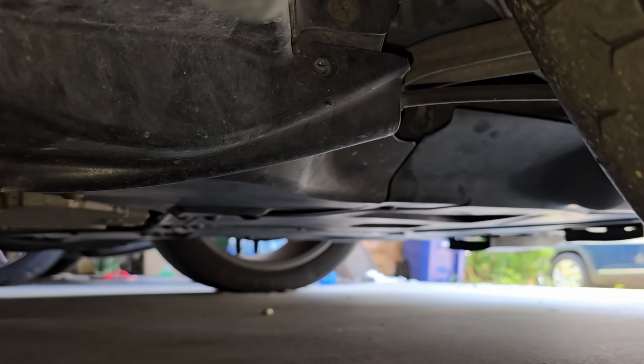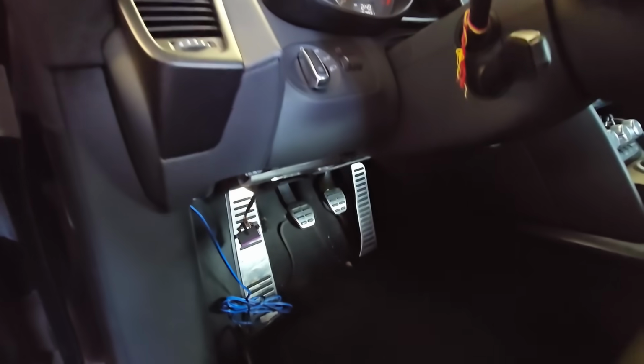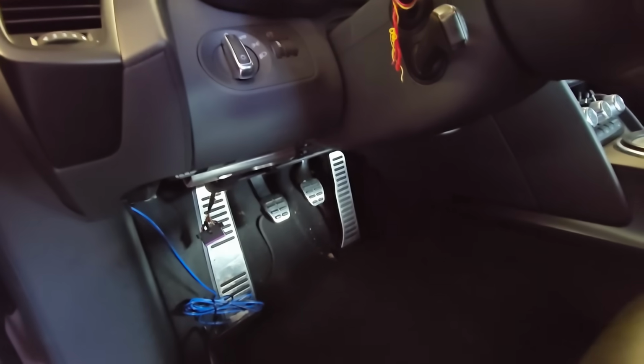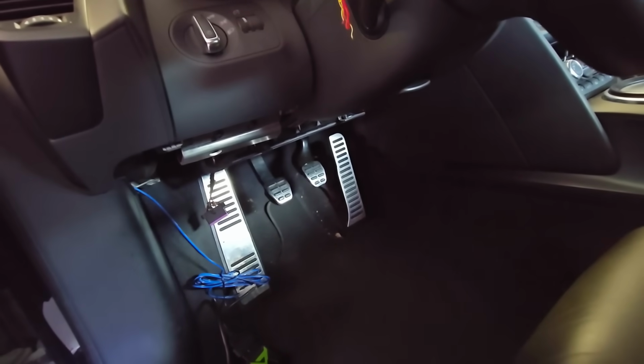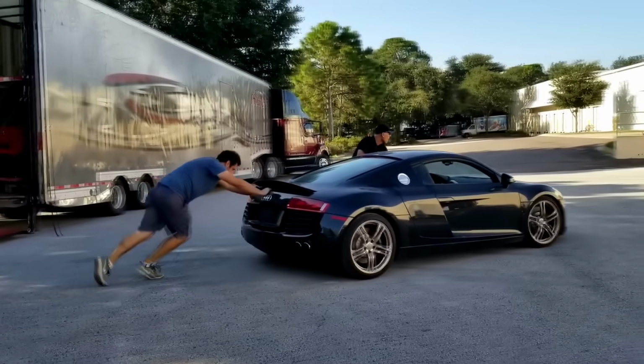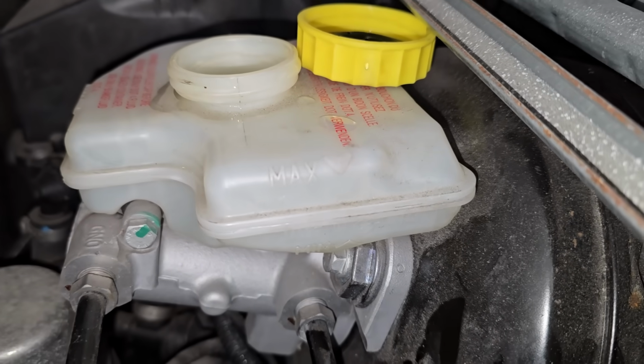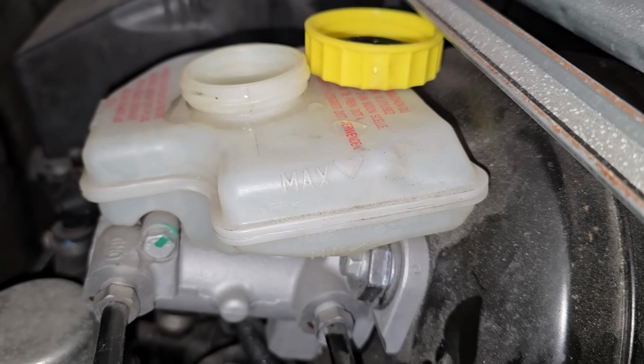So now if the problem was actually with the master cylinder itself, you would look at the clutch, and now besides looking for a puddle, I really don't know how you would diagnose the difference between a bad master or slave cylinder in this case. Our reservoir is definitely low here, so our fluid must be going somewhere.